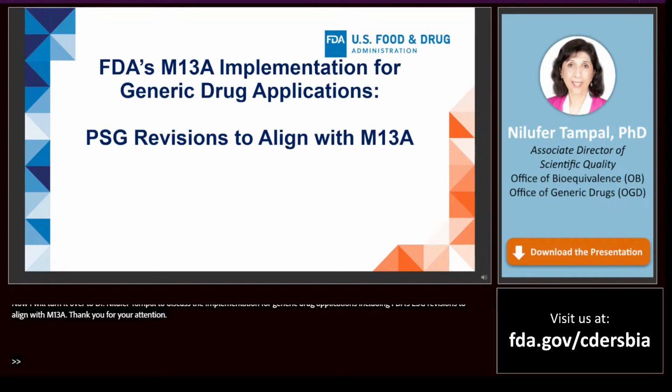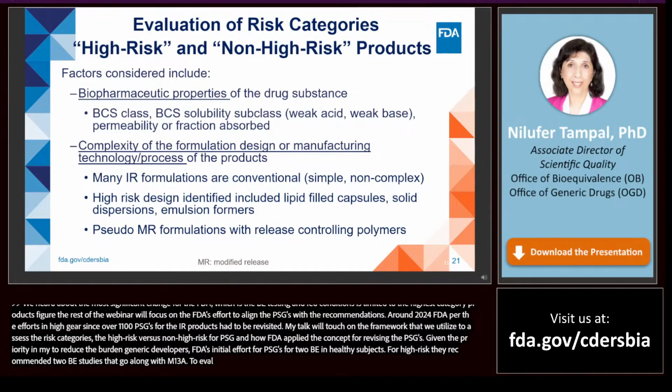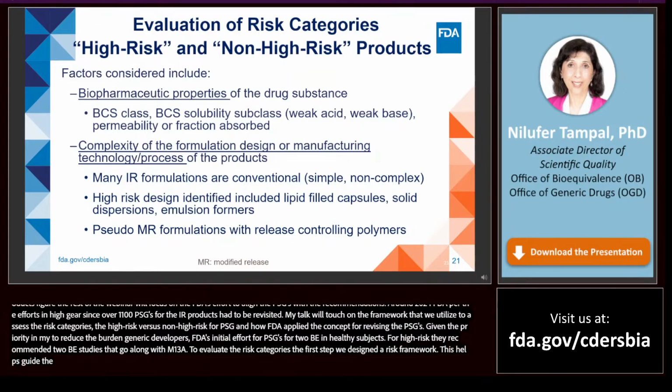The development of a risk framework was instituted to categorize products based on their biopharmaceutical properties and formulation complexity. This systematic approach ensures consistency in the assessment of both high and non-high risk categories. For high-risk products, specific study designs, such as fasted and fed studies, are essential to evaluate their performance under varying gastrointestinal conditions, particularly due to their low solubility.